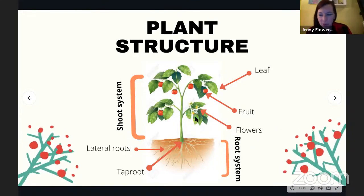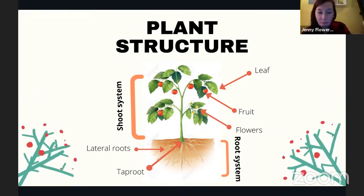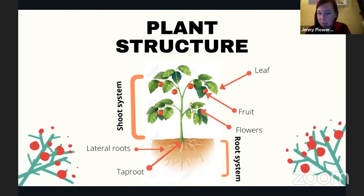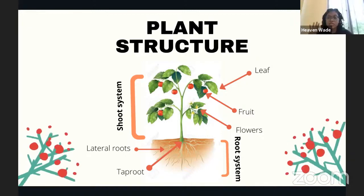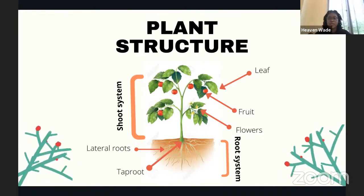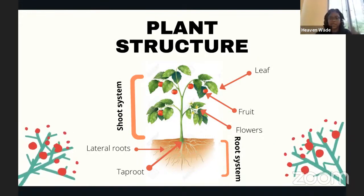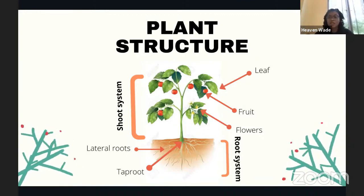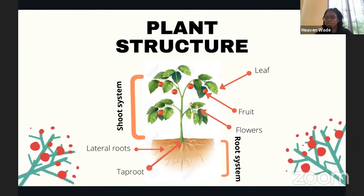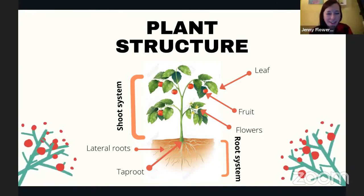So Heaven, you mentioned the trees, the flowers, and the grass. Do they all basically have a similar structure with the lateral roots and taproots and a shoot system? Yeah, trees and plants definitely have a root system and leaves, and depending on what type of tree or plant it is, it'll have fruit or different flowers or things like that. Grass is a little different. Grass still has roots, but it's not the general roots we're seeing in the picture right now. Oh, got it. Interesting.